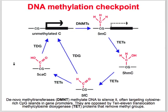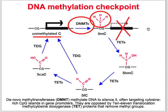Okay, so remember, now we're back at DNA, so we're off the protein modifications. This is just kind of a checkpoint to what we talked about. DNMTs are going to add methyl groups to this cytosine. See, unmethylated here, DNMT, and you're good. You showed up with a methyl group. And now this, as you can see with the dotted line, this gene is now pretty much taken out.